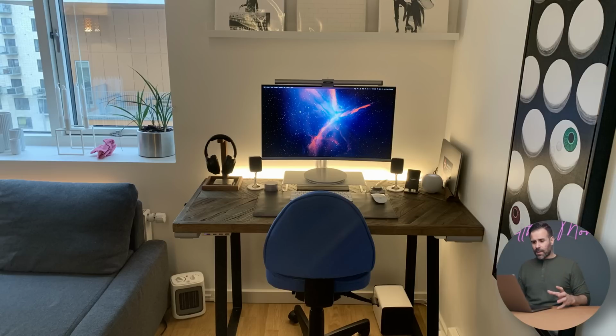It's a very small desk, but I do like the color and the patterns on it. I think it feels very warm and nice and cozy. And then you have a little bit of plant life on the left with a window there. It's a great little nook to be in when you need to do your assignments.